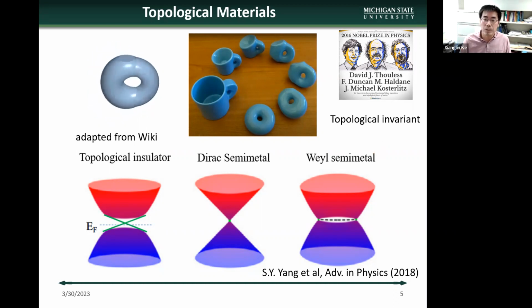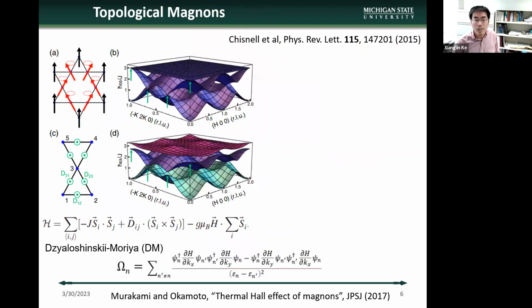such as the Chern number, which is the integration of the Berry curvature of the electronic bands over the first Brillouin zone. Well, it turns out that the concept of topology can be nicely applied to describe the magnetic excitation of the materials. So for instance, let's say that we have a ferromagnetic Kagome system with the spins pointing up. Then these excited spins, which are represented by red spins, will be completely decoupled from the black spins, just due to the Kagome geometry.